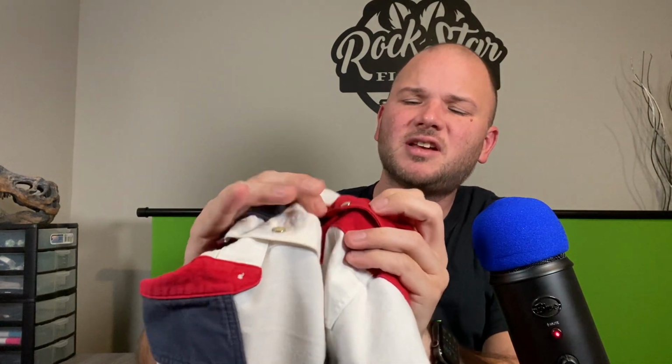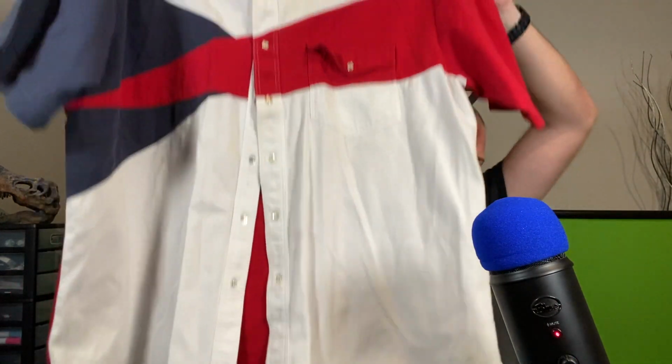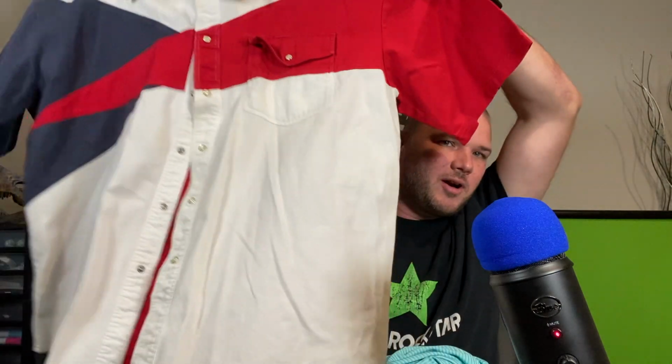It's also pearl snap. If you don't know what pearl snap is, check out the buttons. You can kind of tell. So it's really great. It's extra large, a button down, pearl snap, like the Western style pearl snap, and it's red, white, and blue. Somebody will buy this. Make sure you use the keywords: American, red, white, and blue, patriotic, whatever you want to call it. Pearl snap in the keywords. This will do extra well.